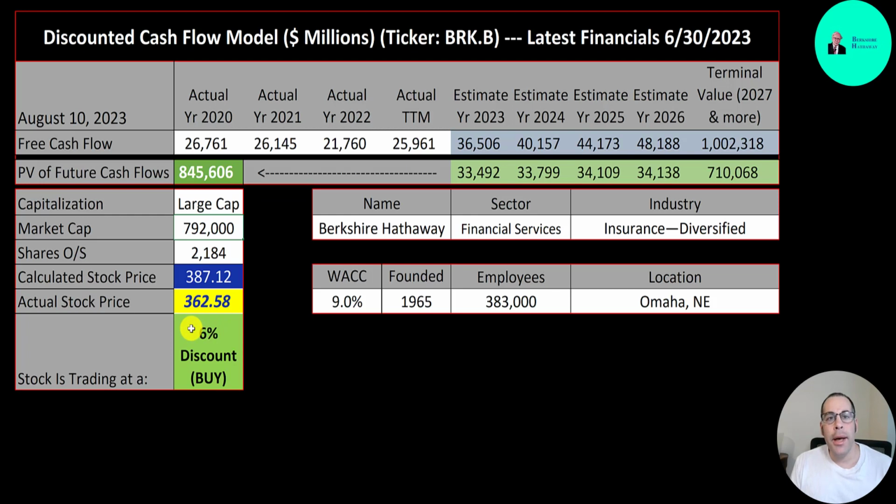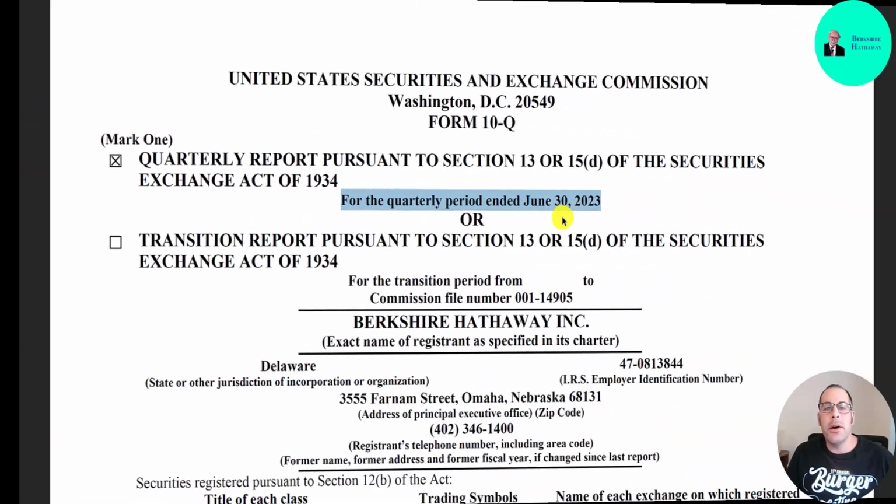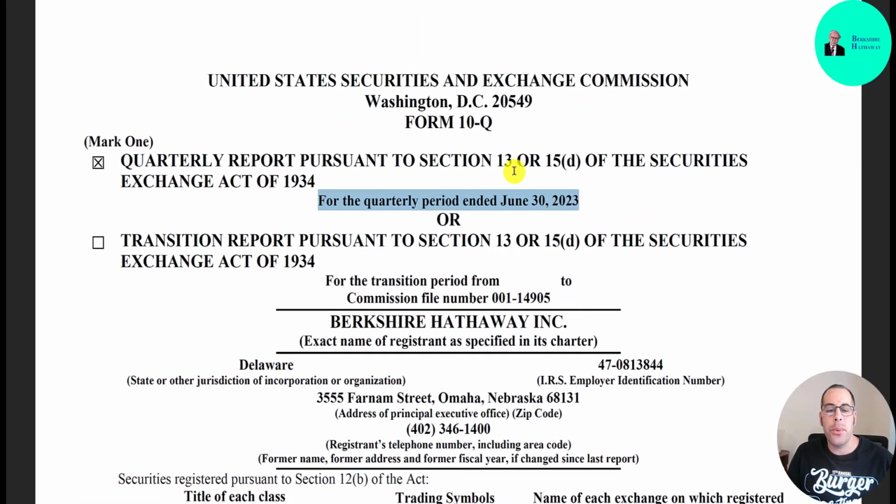But there's so much value in the knowledge of Warren Buffett. Even when he passes, he built an amazing foundation, an amazing company. And the people he's coaching to run the company are doing it just like he's been doing it. They're making a lot of decisions, not just him anymore. Let's look at their 10Q for the second quarter of 2023.